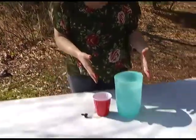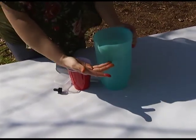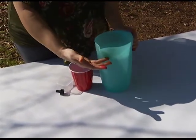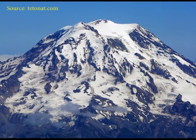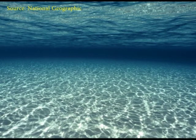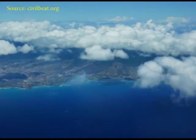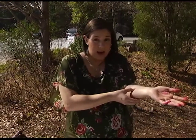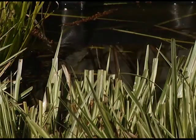So when we look at this picture, we're going to imagine that this amount of water is 100% of Earth's water. That's all of the water in glaciers, all of the water in the oceans, all of the water under the Earth, the water in the atmosphere, the water that exists in you and I, in our plants, in the animals. It's 100% of the water.